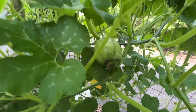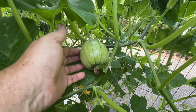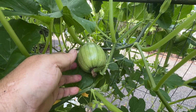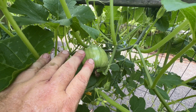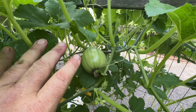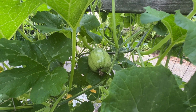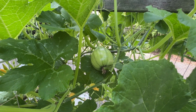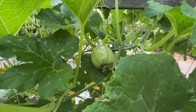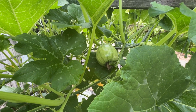Let me come in close. So there's the first one, and it's turning into a decent size already. These are, of course, sugar baby pumpkins, so they're not going to get very large, and they also grow very quick. That's why I planted them when I did, because you don't have as much time for them to grow. This one's coming along quite well.